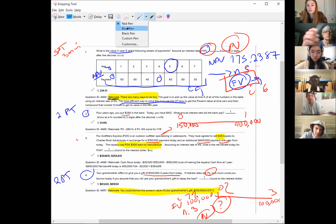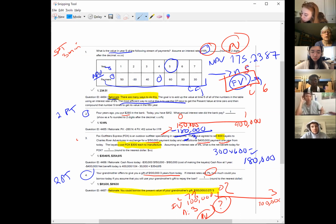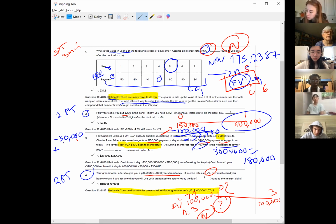So 300 times 600 equals 180,000. So we're going to subtract 180,000 at year 0. So our cash flow at year 0 is minus 30,000. So our net at year 0 is minus 30,000 plus the value today of 400,000. Interest rate's 4%. So plus 400,000 divided by 1.04.